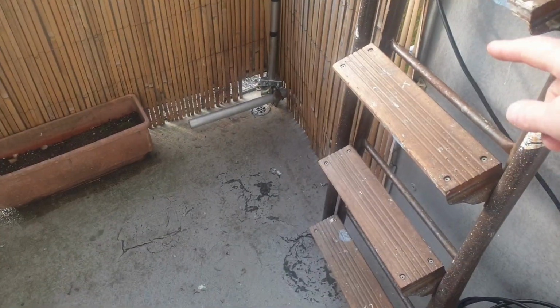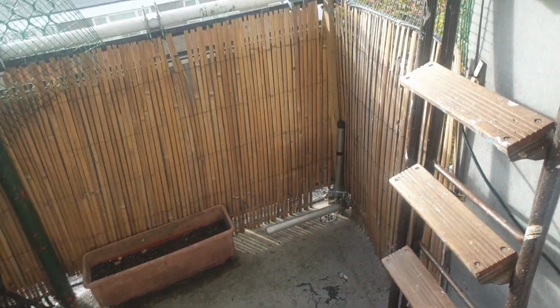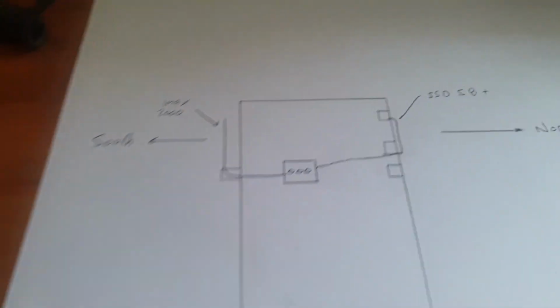So yeah, it comes up through the balcony, and this is the connection to the antenna on the north side of the building. So I can change it if I want. I can try another antenna on here and maybe try and use a QRM eliminator, but we'll go on to channel 33 in a bit and show you. But I've just done a picture, so what I'll try and show you is what I've done.